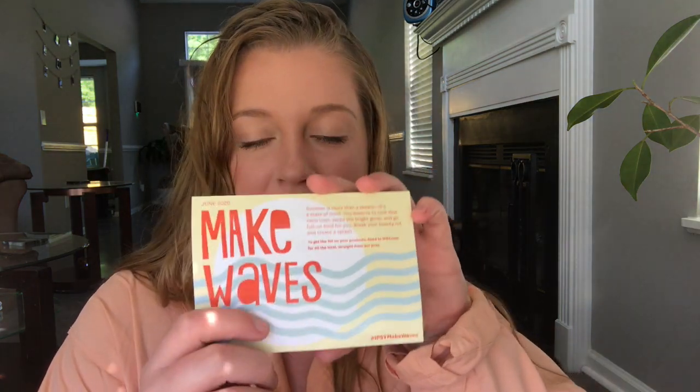Hopefully y'all enjoyed. I never showed this little paper that comes with it, but every month in your Ipsy bag you get a little piece of paper, and this one says make waves, and it reminds you to always wear SPF. But yeah, another bag that I really enjoy.